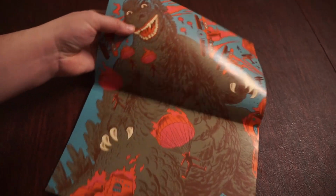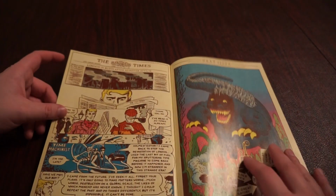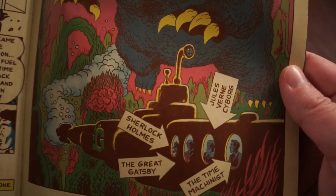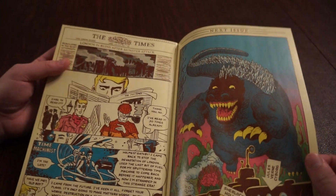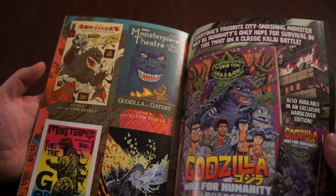Let's try to get some Godzilla destruction here. And then of course we have here Jules Verne, Time Machinist, Great Gatsby, Under the Sea. Dracula looks like he's got his own angle to play in this whole game as well.